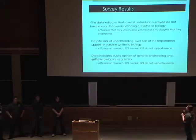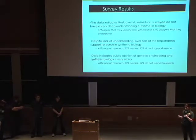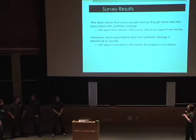research in this area. We also wanted to compare the difference between the perceived connotations of the terms genetic engineering and synthetic biology. So our questions indicated that there is no perceived significant difference between the two on our campus, as you can see by the similarity of this data here. People did feel that there are risks associated with synthetic biology. However, over half the respondents did agree that it is beneficial to society.